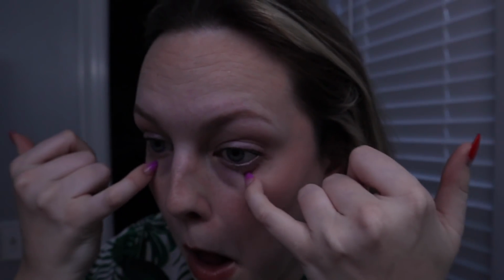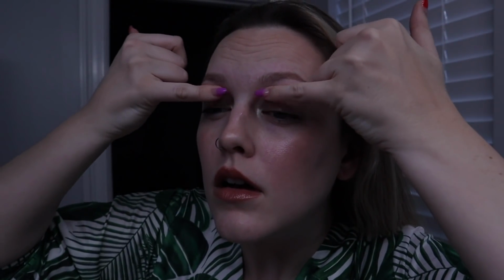Urban Decay De-Slick setting spray. It's like oil control, and I pat it into my under eyes and on my eyelids once I spray it on my face, because it helps to set in the creases, and then I don't crease as much.